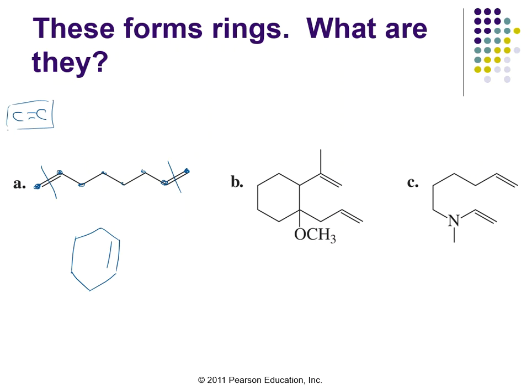So this carbon, I'm going to color in red. That could be this one, right? And then this carbon over here at the very end also has half of a double bond that it needs satisfied.